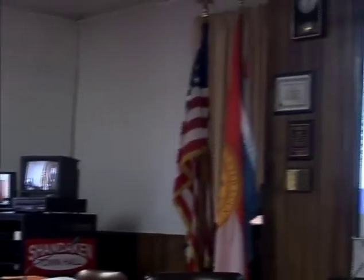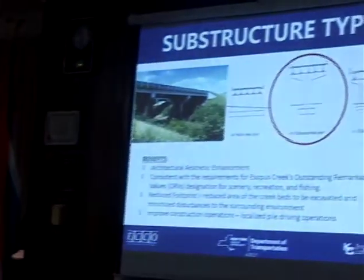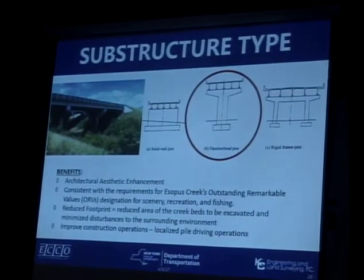Now, aesthetically, to give you an idea of some of the bridge features we're doing, I'll show you a couple of things. We circled the foundation. That's the way it's going to look. You notice that it's a slick, streamlined look for what they call a hammerhead. A lot of times you see it much wider, but this is a slick little look. It gives an architectural aesthetic enhancement to the project.